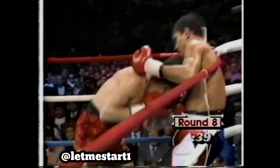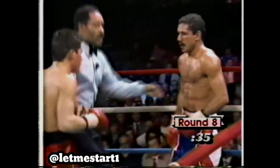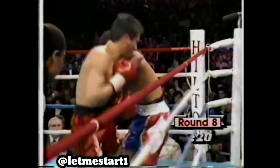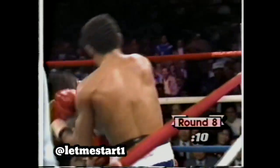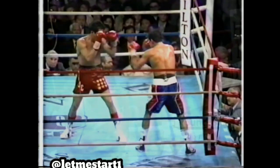And there's a big combination. That hurt Rosario. It also cut him. And he's in a world of trouble. Oh, no. This is experience here. Took another good right hand. Still 15 seconds. Look at the combinations, Barry. And now I see angles by Rosario, but it may be a little too late for that now.